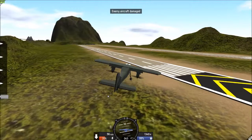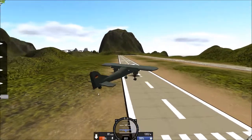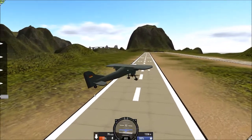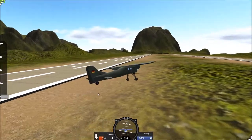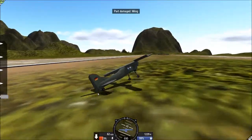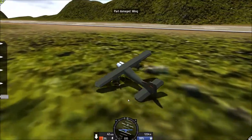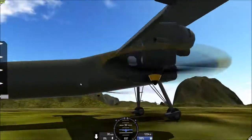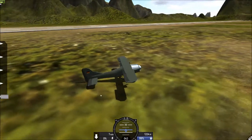Pointing them back down, reduce the thrust slightly. I'll try to have the engines pointed downwards while reducing power in them. Boink! Hey! We only damaged one wing. Nope. Nope. Okay. I think that went okay. I think it went alright.